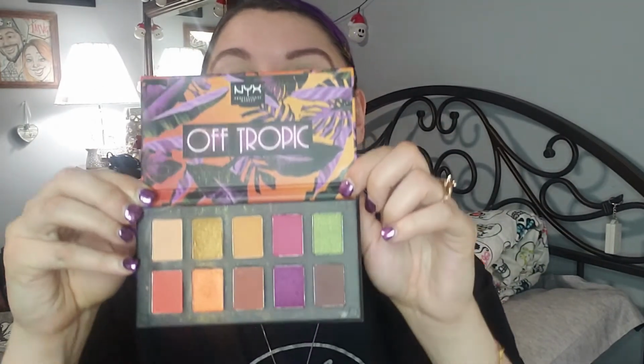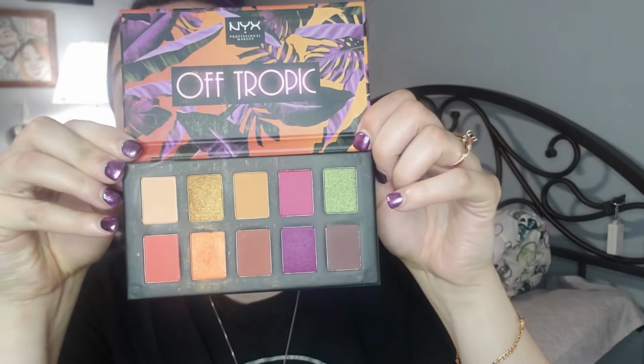So I wanted something that would match my hair. I wanted to match the color of my hair. Anyway, I decided to get this palette to match my hair. And I love the colors. They're more vibrant colors. You got your golds, you got your yellows, orange, red. You got a little pop of purple, and I think that's like a magenta color. And then you got a green and you got a brown. Best of both worlds, right?